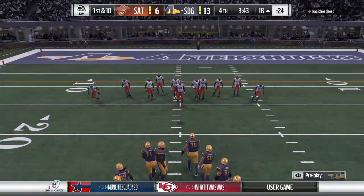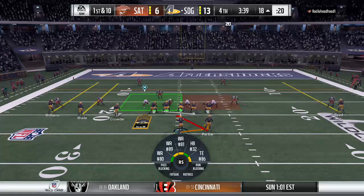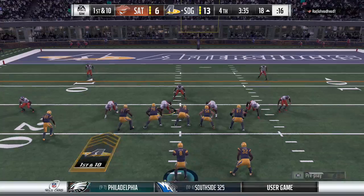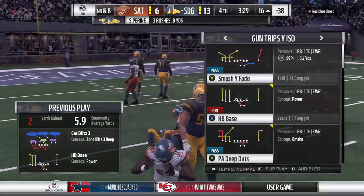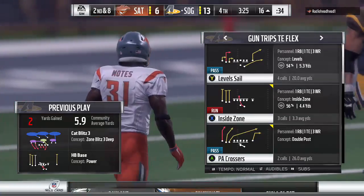Red zone opportunity. They'll run it now out of the gun. And they'll get him down right around the 16. 2 yards on the carry there. It'll be second down. Able to stay in bounds, so the clock keeps rolling.